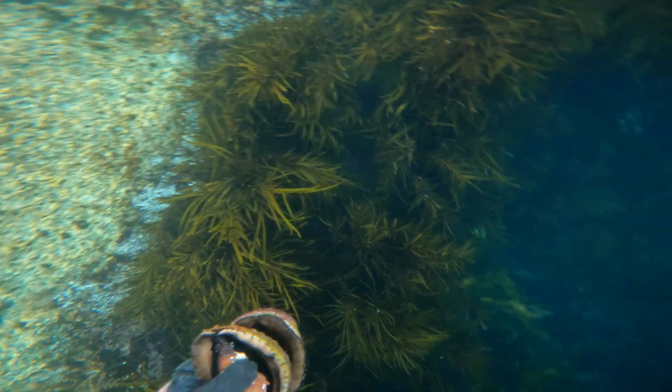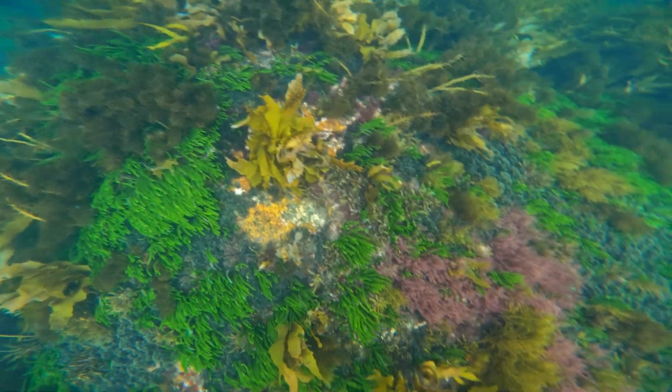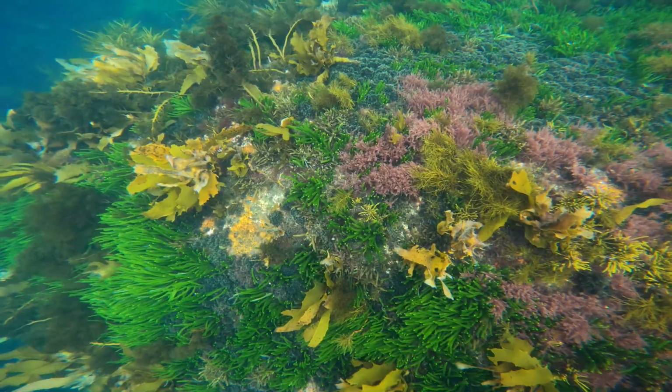We went out to look for another crayfish, and while we were able to find one, it was another ungettable one, and so we ended up with one crayfish each, bit of fish, bit of abalone.